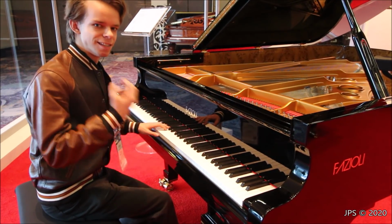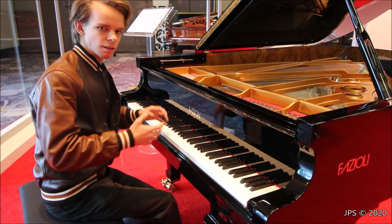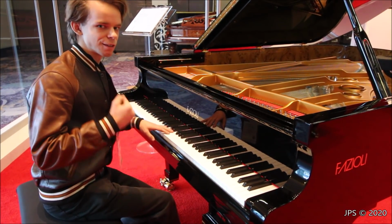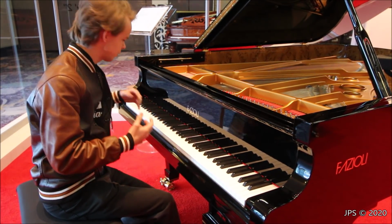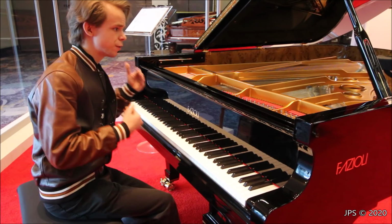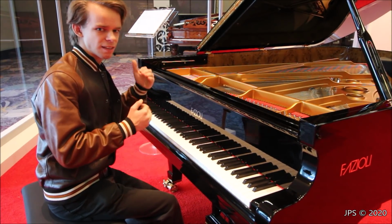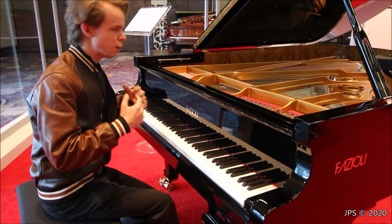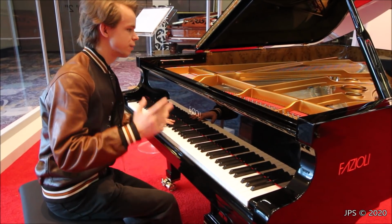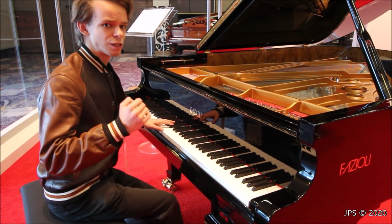Such a rich, deep, sonorous sound from that bass that honestly comes close to rivaling even the greatest concert grands on the planet. I have no idea how Fazioli manages to get such a rich sounding bass in a 7-foot piano, but it's better than virtually every other 7-foot piano on the market, aside from the other pianos that are in that very tippy top echelon up there along with Fazioli. It's a phenomenal sound, amazing piano, and I love playing Fazioli's so much.